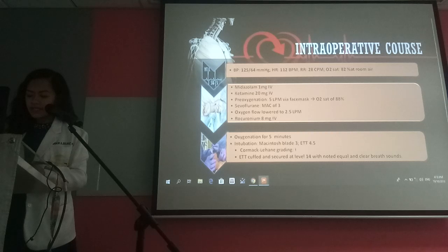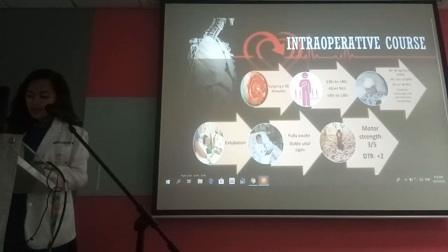Surgery lasted for 38 minutes. 60 ml of brain abscess was drained. The following vital signs were noted post-operatively. After the operation, patient had good gas exchange and spontaneous breathing. He was then extubated and brought back to the pediatric intensive care unit.